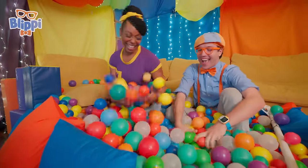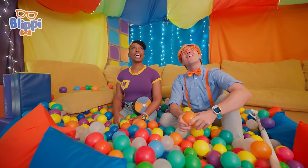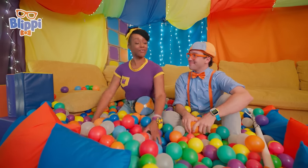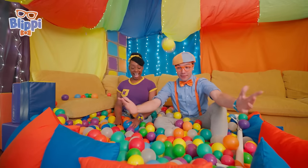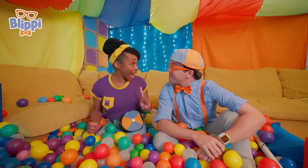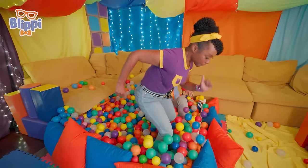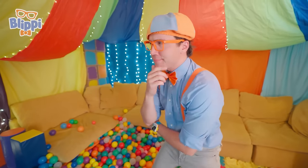Whoa, we've done a really good job making our fort. You did. It looks amazing. And it has two of the three things great forks have. A cool entrance. That's the door. Yeah, and something unique. The ball pit. We just need a really fun exit. Oh, I have a great idea. Wait right here, Blippi. Okay. I'll be back. I wonder what Meekah's idea is.